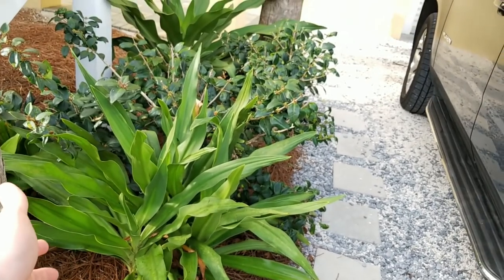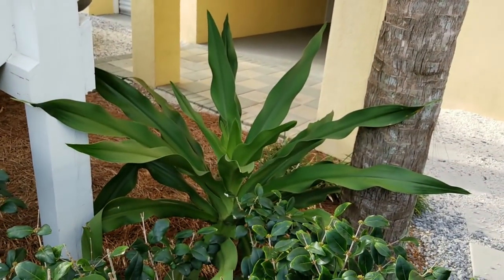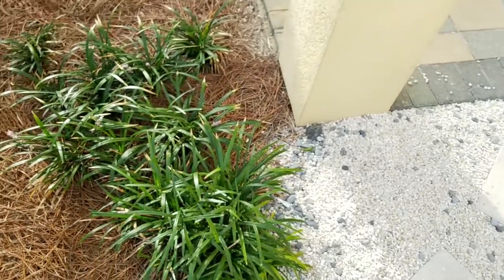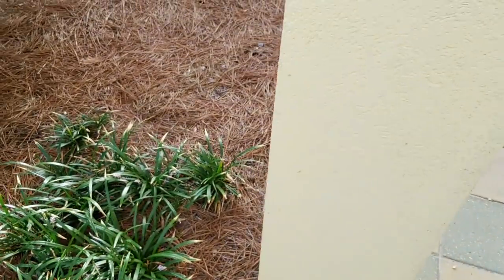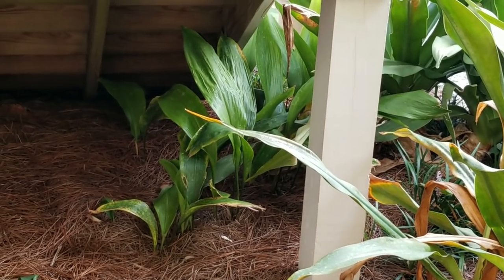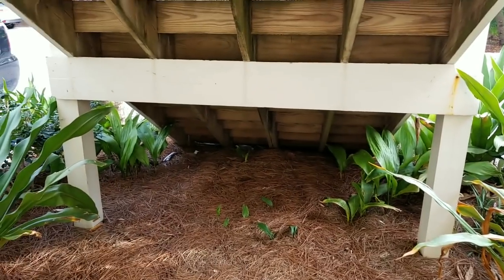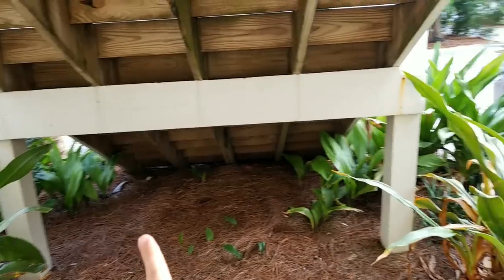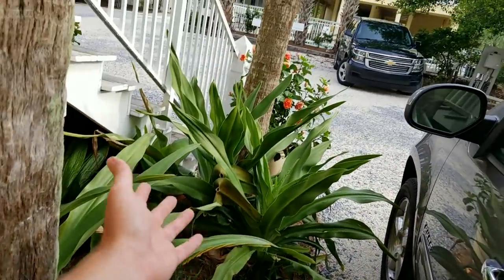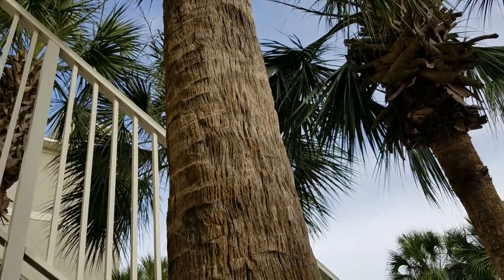Then alongside the pathway, some nice giant crinum lilies. Love these. Those are going to be absolutely fantastic when they bloom. Some liriope. Then the deep, deep shade under the steps got some cast iron plants. Fantastic plants. They'll just do their thing. You stick them in the ground and they're like, all right, I'm good, as long as it's shady. And the same thing on the other side over here with more of the crinum lilies and the orange hibiscus underneath these sabal palms lining the stairway.